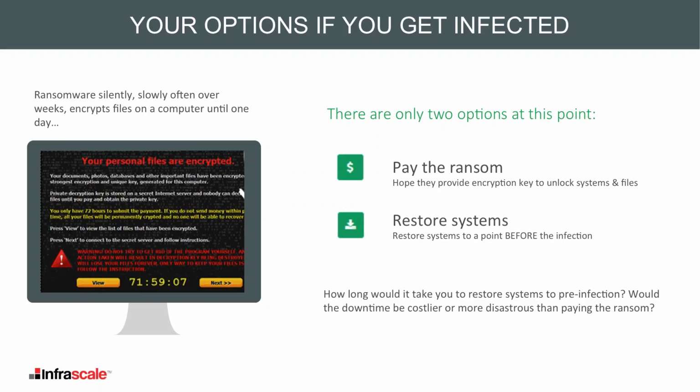But there are lots of questions that can come up with this as well. How long would it take you to restore all of your systems to pre-infection? How much would that downtime cost? Would it be costlier than paying the ransom? Which option is more disastrous? While it is one option, it's not the only option. However, if you don't have access to any recent backup, you'll likely have no choice but to pay the ransom. All of that takes time, and we all know time is money.